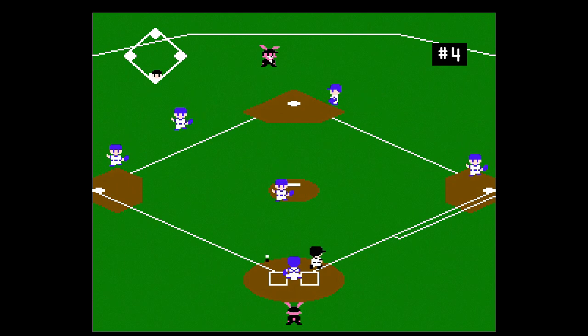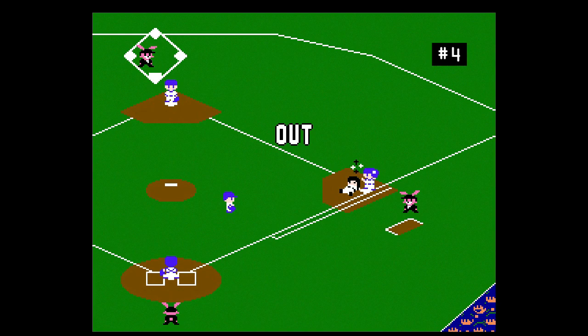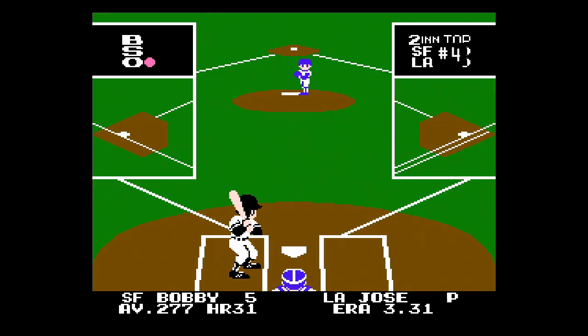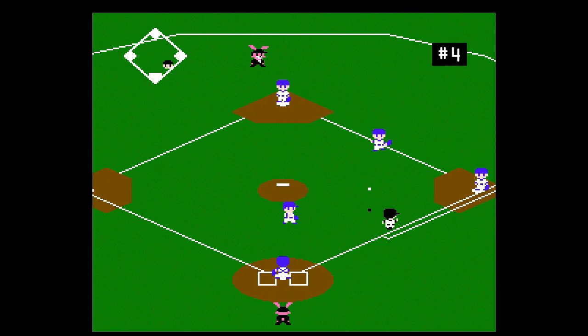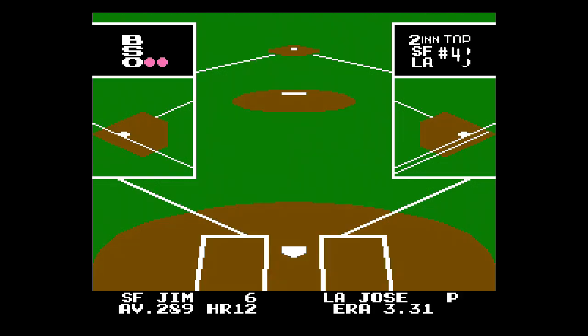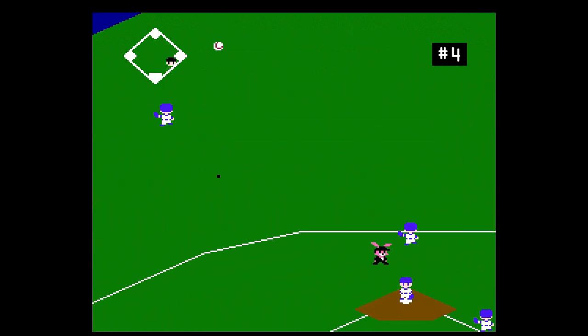It has 12 teams. You can play single player all-star mode, and you can do spectator mode. They said they do have a round robin game. I haven't figured that out yet, but like I said, this is one of my favorite games. This game is coming in at number 4.